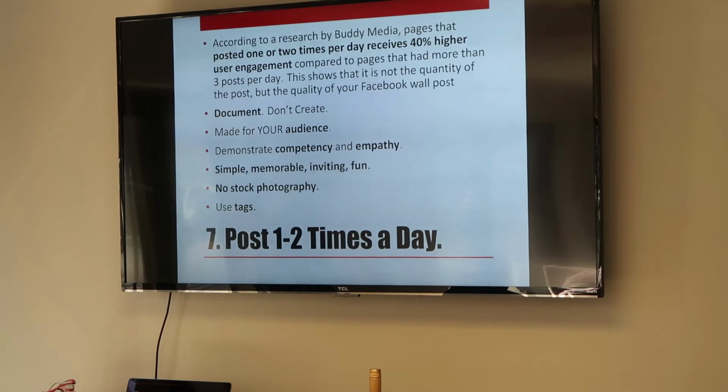Next, I'm going to go through these kind of quick. I'm running out of time. Post 1 to 2 times a day. We show a drop-off at 3. I was just doing this research actually in the last 2 days. It used to be conventional wisdom that you could post every 3 to 4 hours, starting at 8 in the morning, go 8, 11, 2, 5, whatever. Now they're saying post less frequently, post better content. So 1 to 2 times a day, really great stuff.